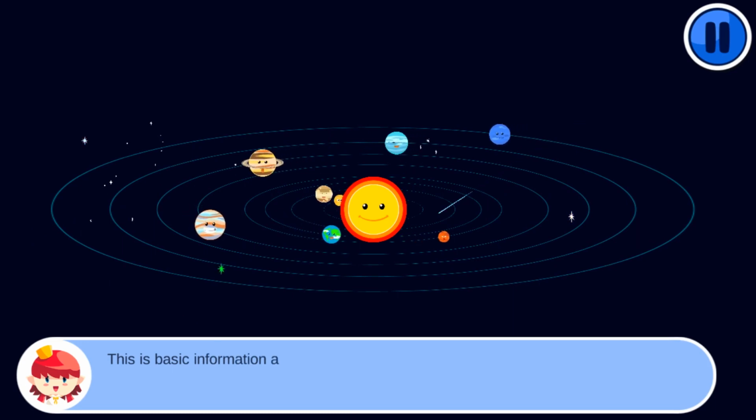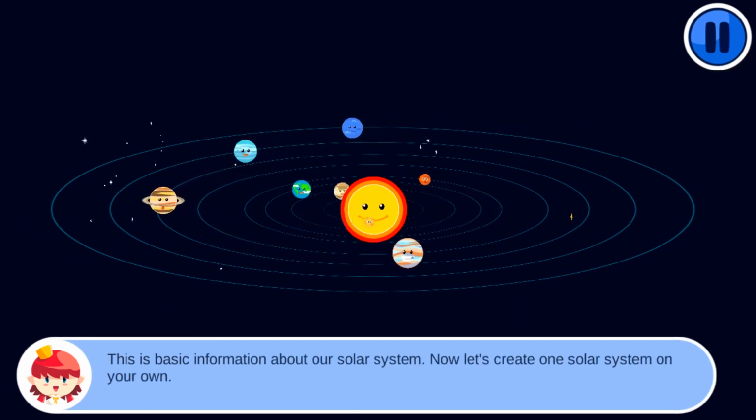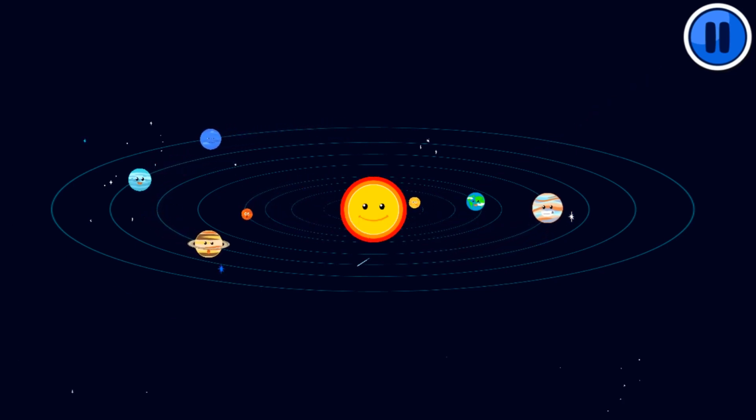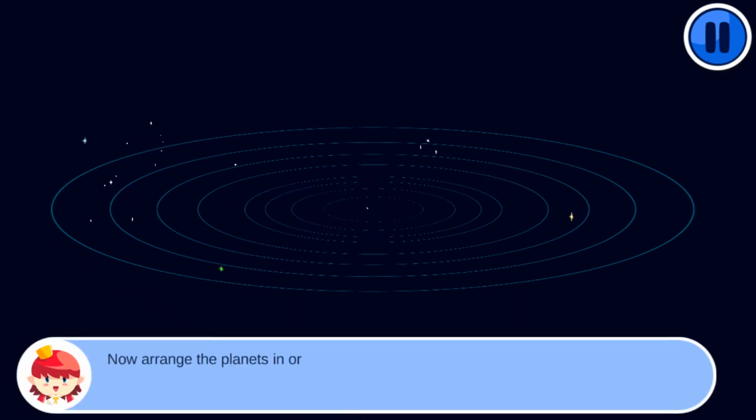This is basic information about our solar system. Now, let's create one solar system on your own. Now arrange the planets in order from inside to outside.